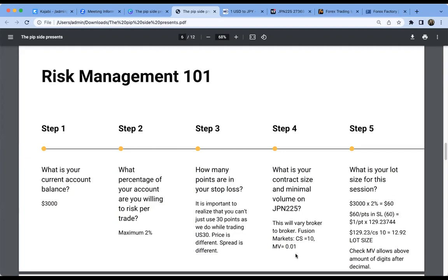And in our regular steps, we take the amount that we are wanting to play per point, and we're going to divide it by our contract size. In my example with Fusion, my contract size is 10. So I take my $129.23 and I divide it by 10, which equals 12.92. That is going to be my lot size.